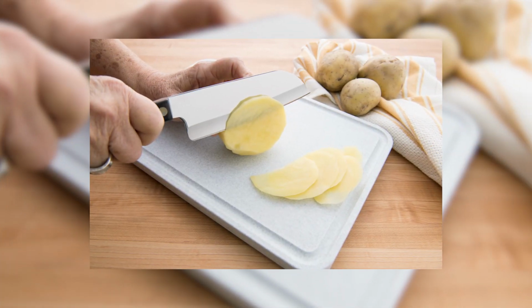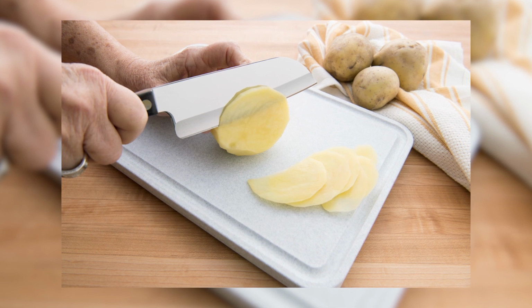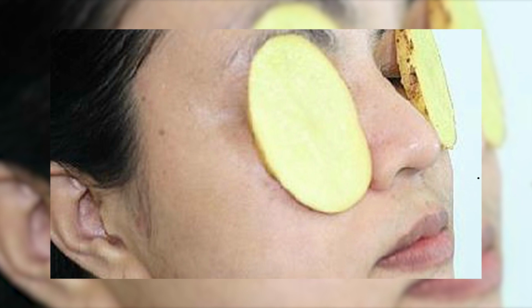Potato slice. A potato will act as an anti-inflammatory agent. It will reduce the inflammation. By applying potato on the boils, you can reduce the redness of the boils.